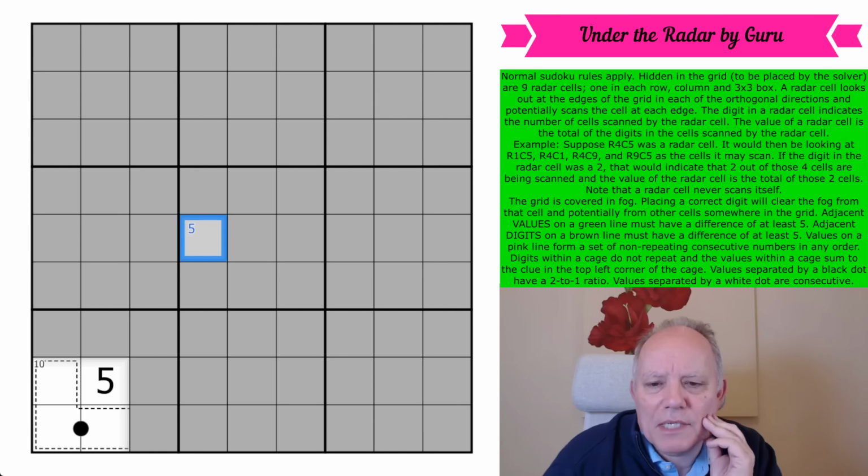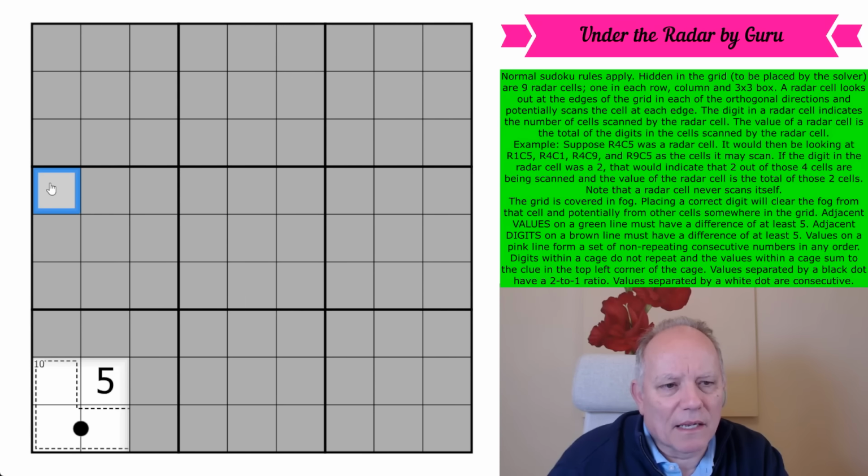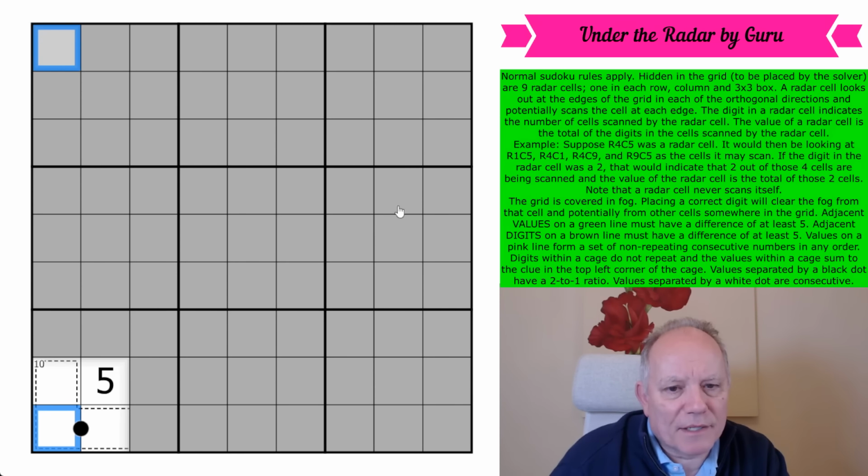Also, a radar cell never scans itself. So if this is a radar cell, the 3 potential radar cells it's looking at are there, there, and there. And it can only look at those. It can't look at itself.